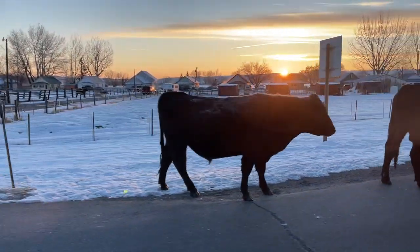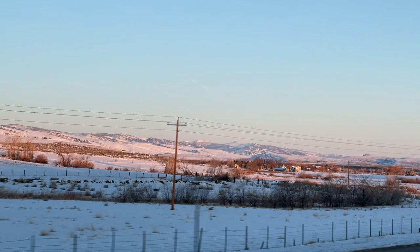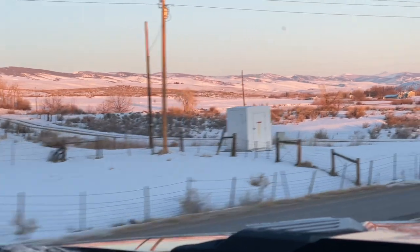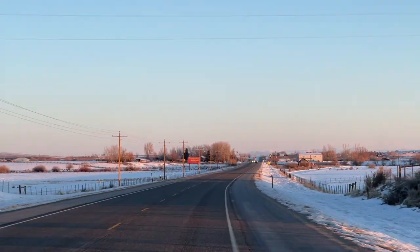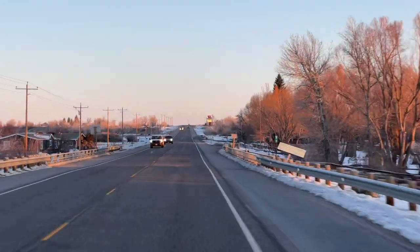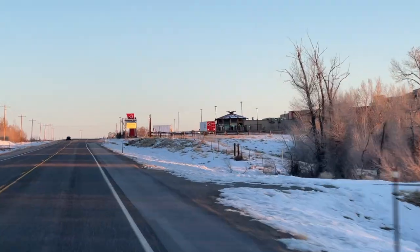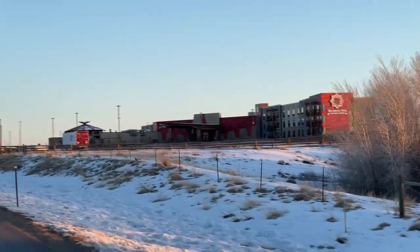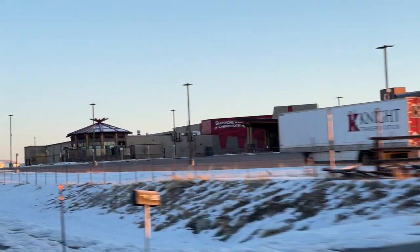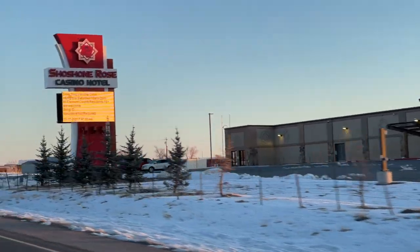Look at that. A couple bulls got out. Looks like all the animals are out this morning. Yeah, just up here on the right is a big casino. Over here on the right is a very large casino. Looks like hotel, casino. Shoshone Rose Casino Hotel.